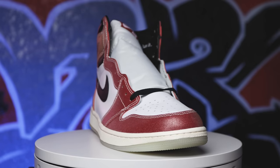They didn't give me a pair though. I get it, you know, it was a limited shoe. Hey, but next time, Jordan Brand, if y'all wanna hook me up, just let me know, bro. You know what I'm saying? I'm here, size 13, what's up, what it do?